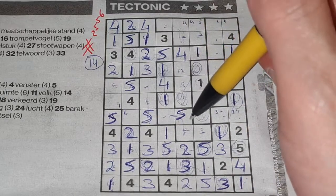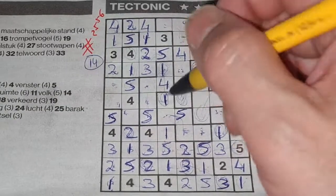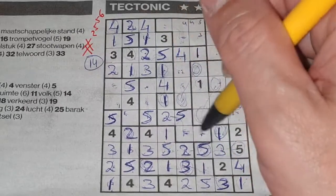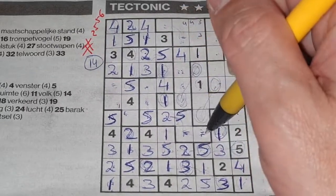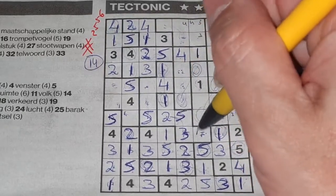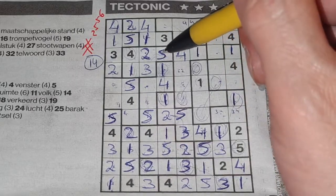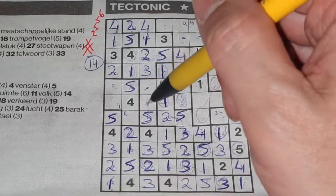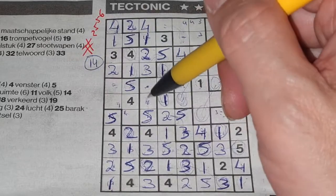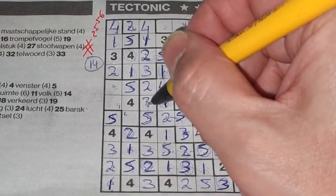Okay, those two boxes cannot be a 2, so one box left for the 2 should be there. Two boxes left, the 4 and the 3, we have a 3 there, no 3 there. 3 should be here, and the 4 goes there. Alright, two boxes left in this area for the numbers 2 and 3, we have a 2 there, no 2 there. 2 should be here, and the 3 goes there.